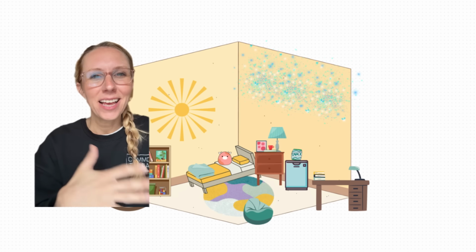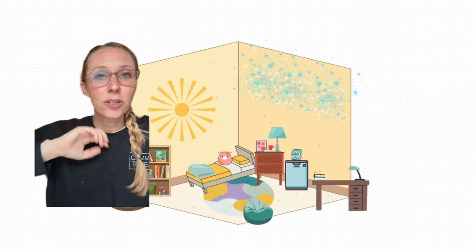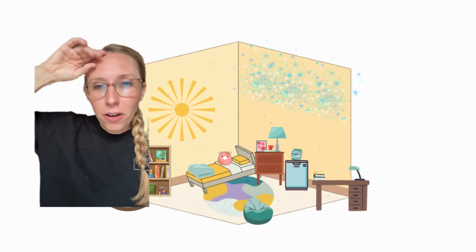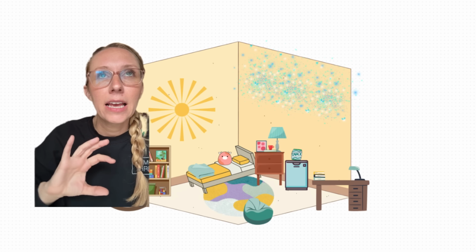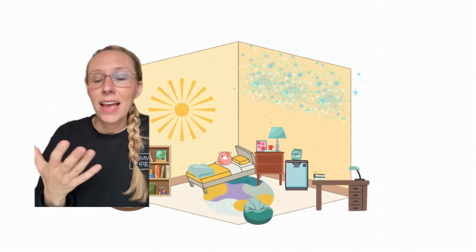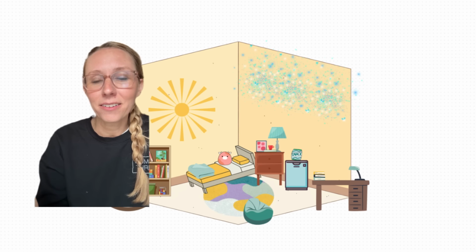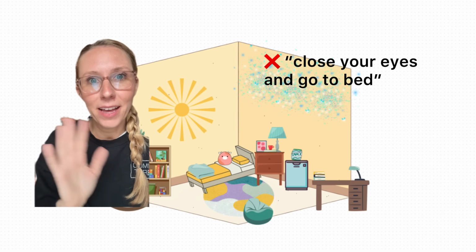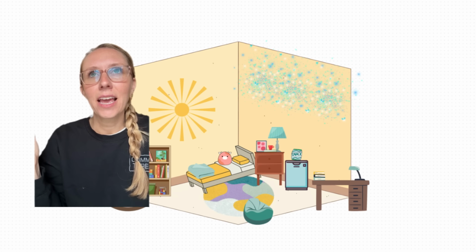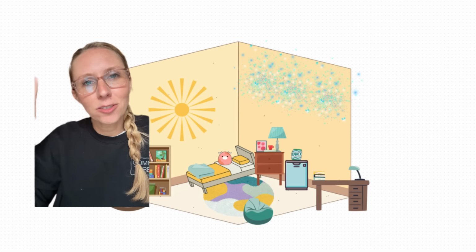As you get to know kids and their needs, you can modify, but having some layered options so that kids who don't want to sleep in the complete dark can have those. The projection lights that move are also nice, because if a kid can't fall asleep or gets up at night and can't fall back asleep, you can put the projector lights on and just say, hey, it's okay to just rest. You can watch the stars and rest for right now, rather than close your eyes and go to bed. You know, that's high pressure and can make it even harder for them to fall asleep. So the lights can be a way for some movement and some interesting things to watch while they try to fall back to sleep.